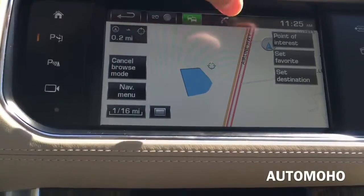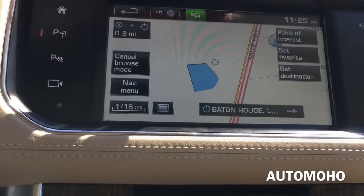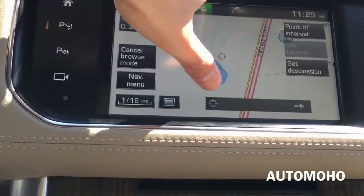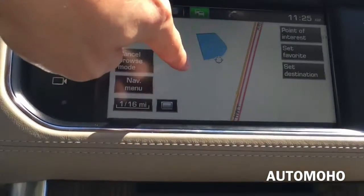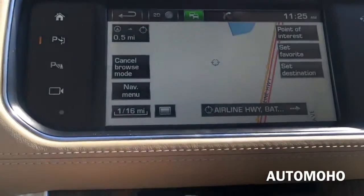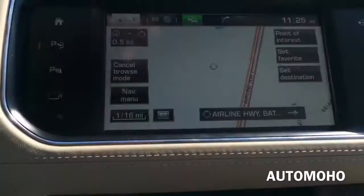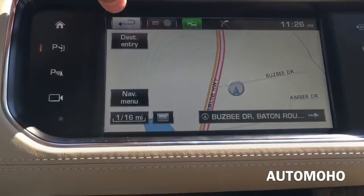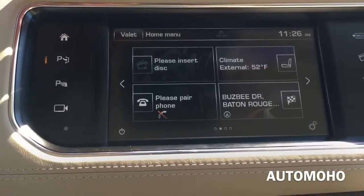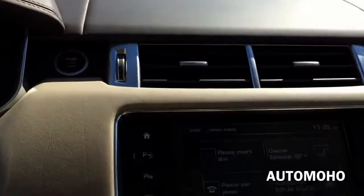So as you can see, you cannot pinch to zoom in and out. You have to actually press the button on the screen to zoom in and out. Alright, that is it with the infotainment system.